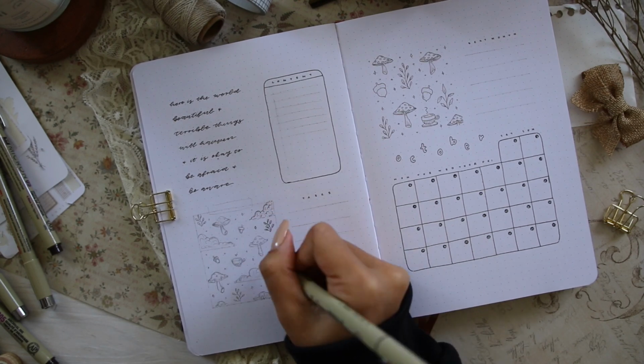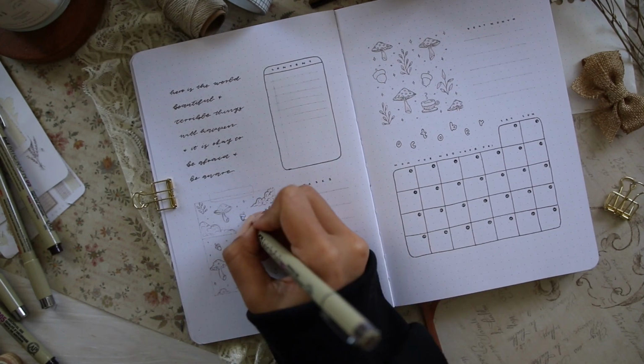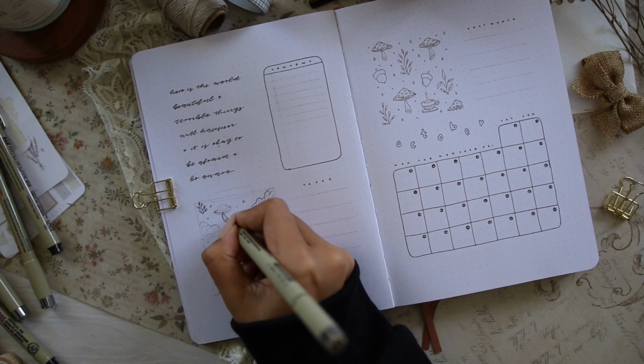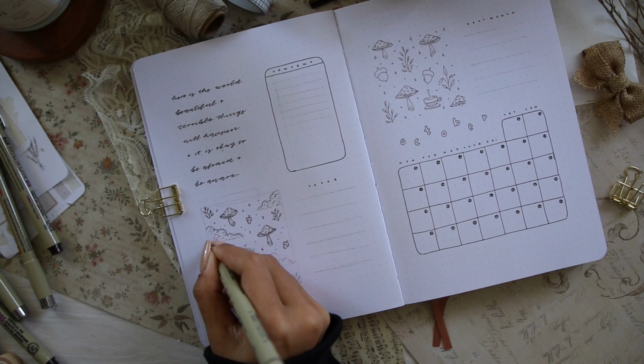I went with a staggered bubbly font for the October header, and I actually completely messed up all the numbers for my calendar, so I had to go over them with a Sakura fine liner and then rewrite them with a white jelly roll. The first box of the month is non-existent because that would have started on a Friday.